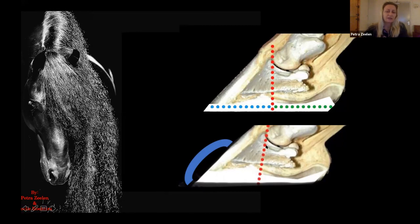Another side effect of this is also that when you ride your Friesian in dressage, it's harder for the horse to canter. Imagine standing on a flat surface and putting shims underneath the front of your foot and try to walk or run that way. That's how this feels like for a horse, I imagine. So very important to look for that.